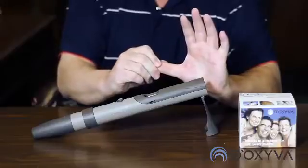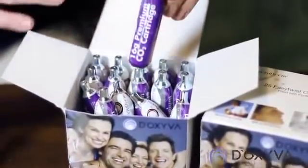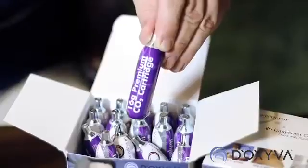It feels so soft. These are food-grade CO2 cartridges. They're not like the ones you have in BB guns or pellet guns. Those have metals in them. You don't want to put that in your body. You need a clean product.